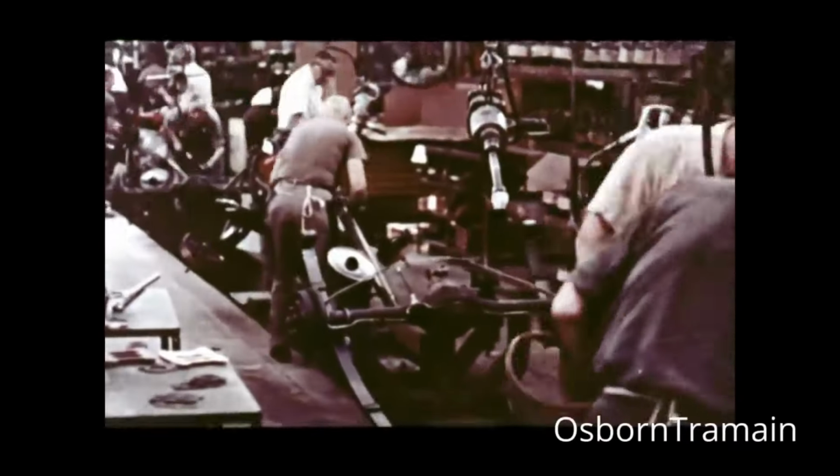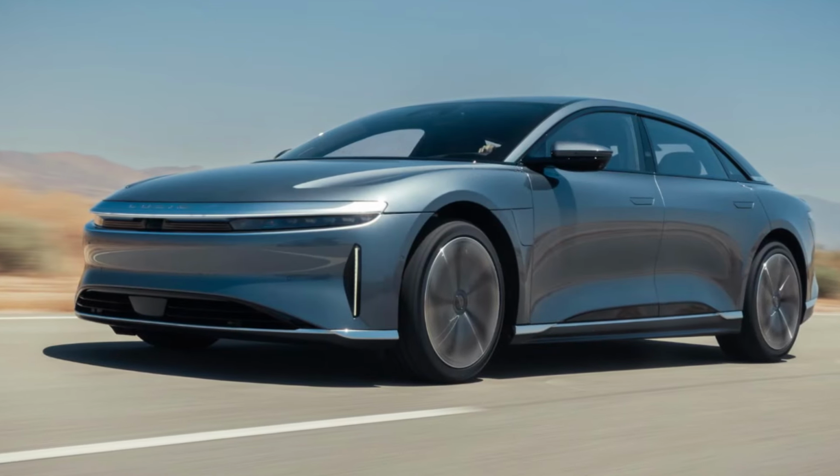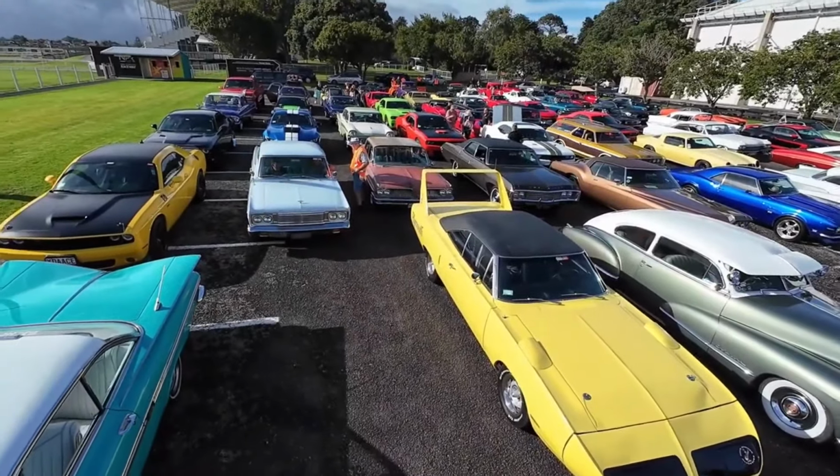In 100 years of American luxury, cars have gone from the size of a locomotive to ones that can pull one at 200 miles per hour. Well, there you have it, 10 most luxurious American cars of all time.